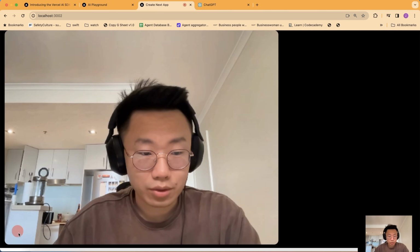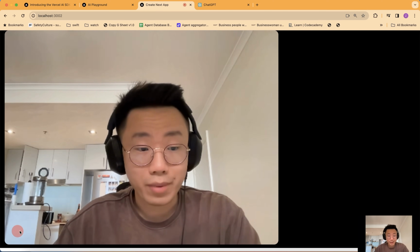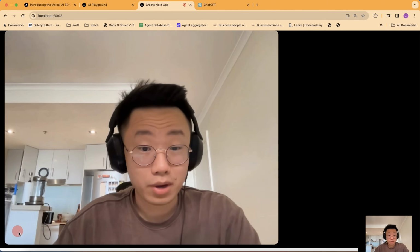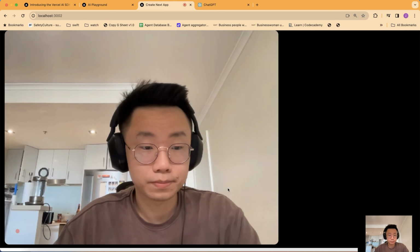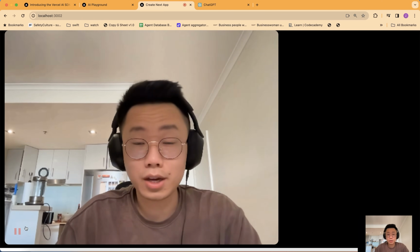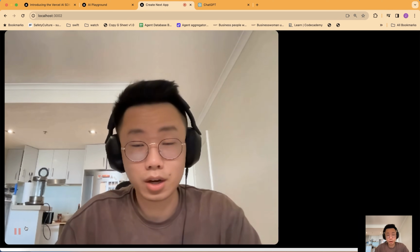So if I go back to the page and click start session, you can see on the left side, there's a little UI component that will be automatically updating while I'm talking. But if I stop talking, it should turn back to a different icon. Here we go. So now we have developed this application that can detect if the user stopped talking.